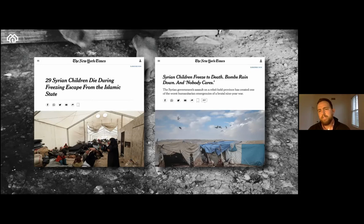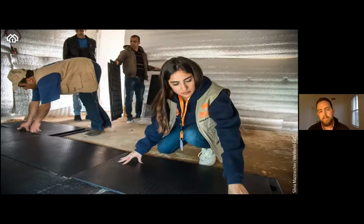It was lightweight, easy to install. You could retrofit a shelter with it. You could cut it with a knife, and it's insulated. And we felt like we had all those features, so we created the final version of the prototype, and that's what we piloted.